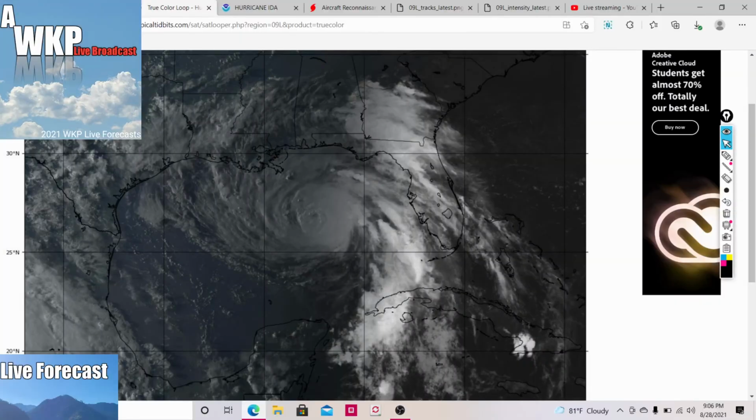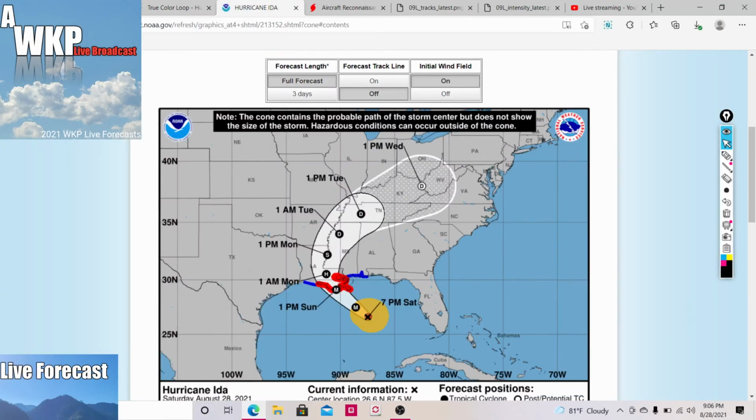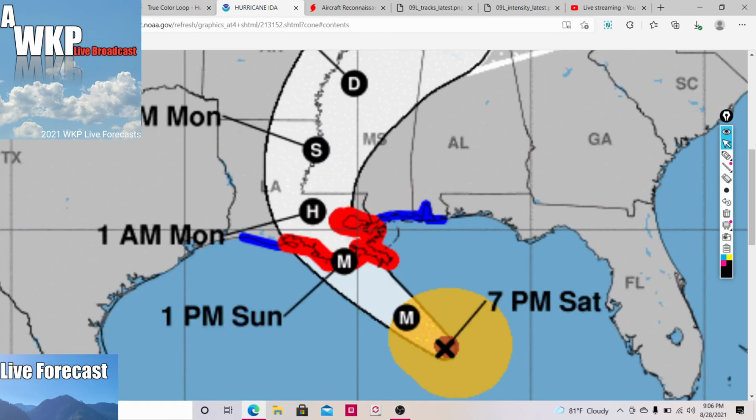Let's go to the official NHC forecast. So, NHC is forecasting a major hurricane and a Category 4 on landfall with winds of 130 miles per hour. Based on the strengthening trends we're seeing, I think that peak strength of Ida will be 125 to 130 miles per hour, give or take what we're going to see.